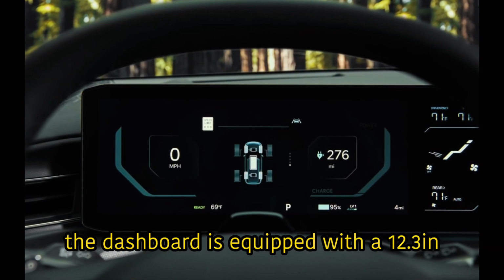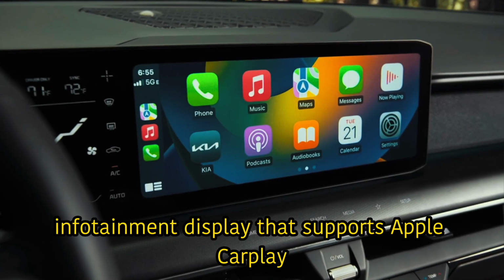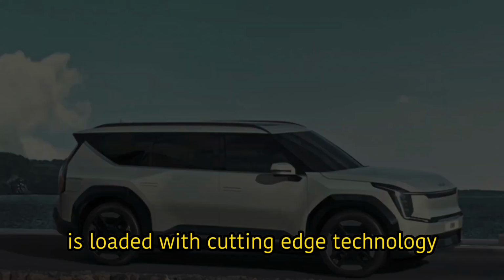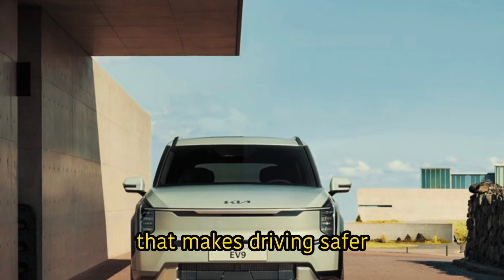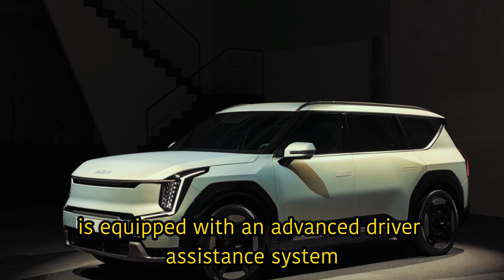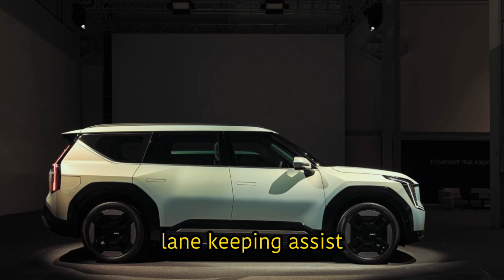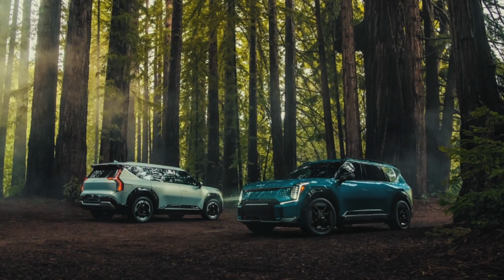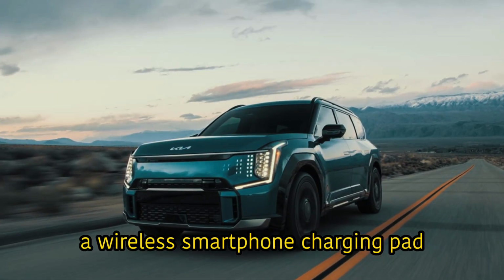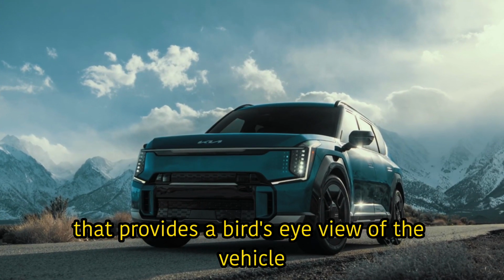The dashboard is equipped with a 12.3-inch digital instrument cluster and a 12.3-inch infotainment display that supports Apple CarPlay and Android Auto. The Kia EV9 is loaded with cutting-edge technology that makes driving safer, more convenient, and more enjoyable. The vehicle is equipped with an advanced driver assistance system that includes features such as adaptive cruise control, lane-keeping assist, and automatic emergency braking. The EV9 also features a 14-speaker Meridian sound system, a wireless smartphone charging pad, and a 360-degree camera system that provides a bird's-eye view of the vehicle.